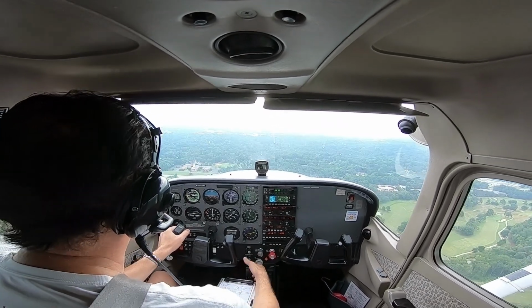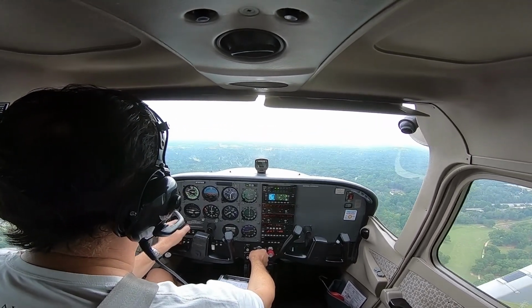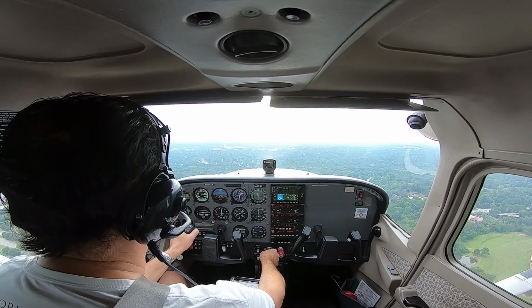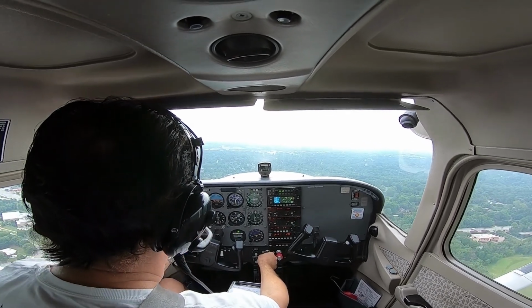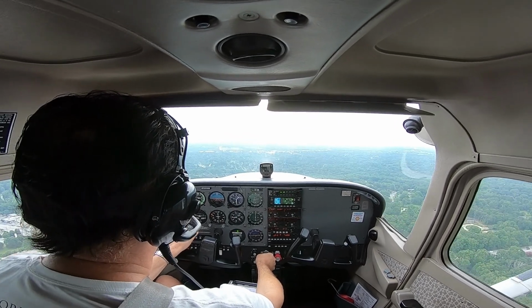Charlie, that left on course is going to put you back through final, and that's all right. I'll need to point out traffic before you turn all the way left on course. So initially, this can be a left downwind. Okay, we'll do a left downwind, and I'll be with you. Okay.